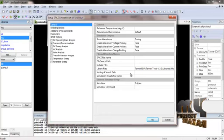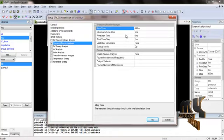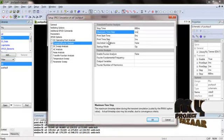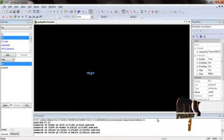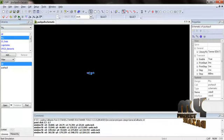After selecting the library files, now assign the transient and Fourier analysis. Our stop time will be 600 nanoseconds. Maximum time setup is 1 nanosecond. Print time setup is 0 nanoseconds. They are initially assigned the false and operation conditions. After assigning the setup simulation, click OK to complete the simulation. After completing the setup, now start the run using the start simulation option.